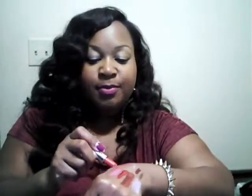Then I got this Avon lipstick, from their matte lipstick line. This lipstick is called Matte Berry, and this is what it looks like. If you guys want me to swatch these lippies, just let me know. And I got it for $5.99. So I will be doing a small Avon haul. But that is on the lips, and that is Matte Berry. Very pretty shade. I like it. Thought I would give it a try because they added a new line of matte shades.